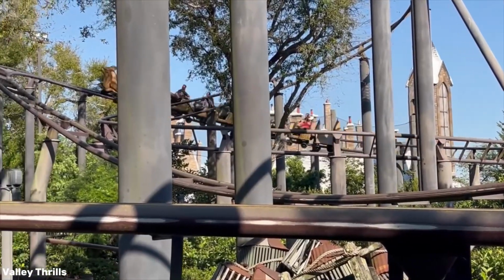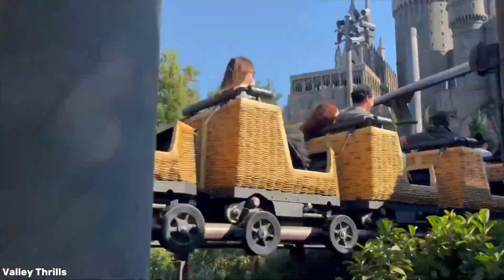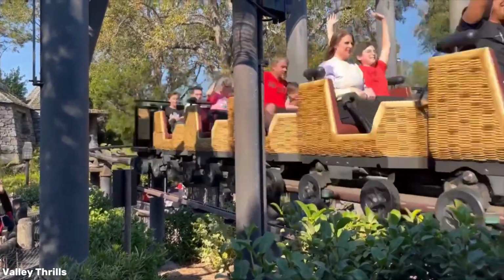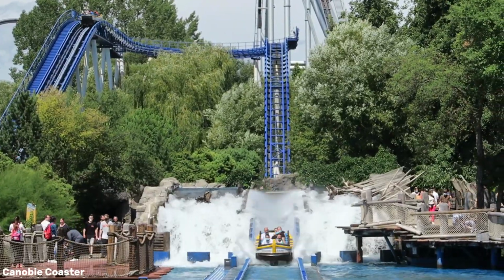And in the back you can get an even crazier experience with the airtime on the first drop if they have a longer train on the rides. Compared to the old Vekoma family roller coaster model, this one is way better with smoothness, positive G-forces and a bit of airtime.